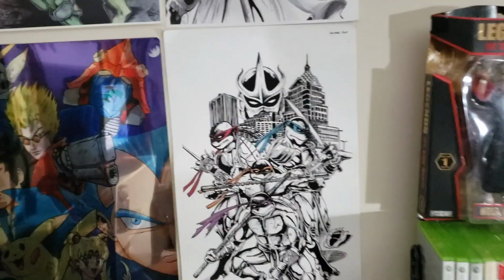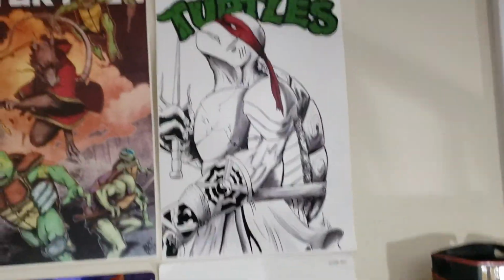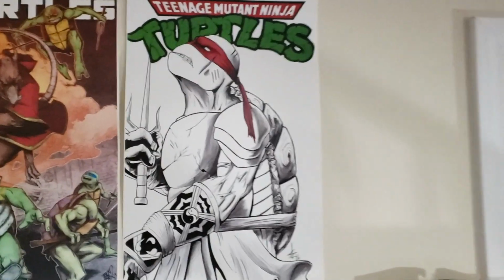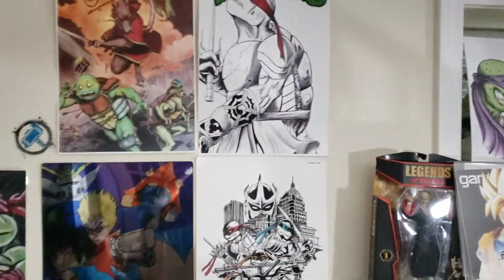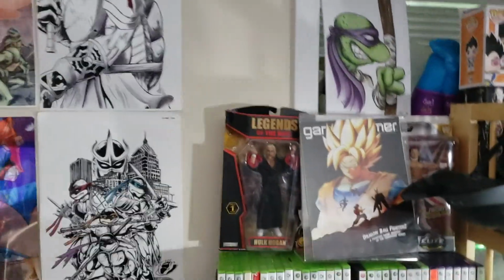This is the black and white version of the cover I did for TMNT. And then that's another print that I did of Raph. And looking back, there's so much stuff that I would change now, but it's nice to keep your style frozen in time. So I'm going to move this light to give us some more light over here.